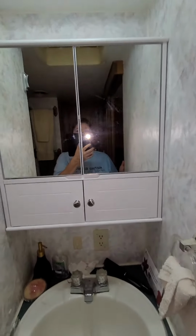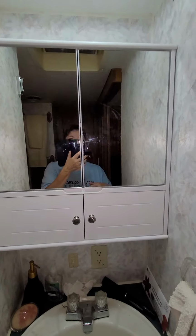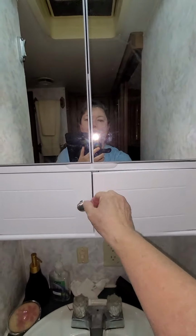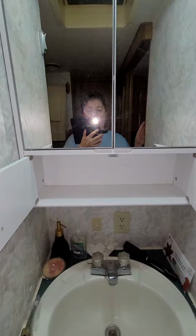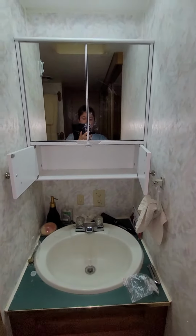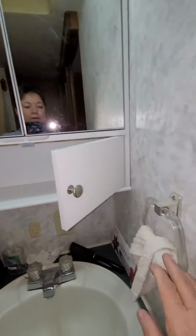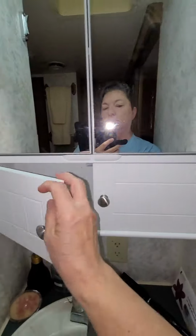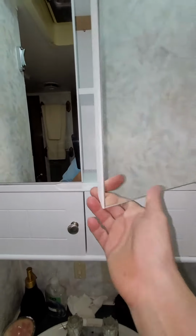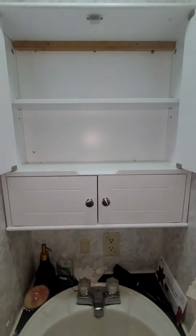It's still empty, but I thought it was just going to be a real treat just to very quickly show you. This is wonderful because it's got this space down here and the doors open out. They don't come all the way to the edge. And so that is very nice. Not going to run into it. I am going to be removing this. But then on the top, that also opens out. And there is plenty of space.